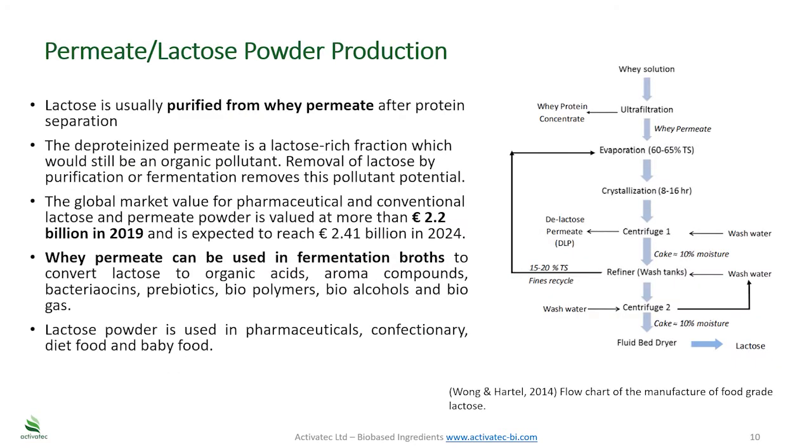After removal of the proteins, you are left with a lactose-rich whey permeate. This would still be a strong organic pollutant, and so removal of the lactose by purification or fermentation will remove this pollutant potential and also valorize the whey by giving options to sell the lactose. The global market value for pharmaceutical and conventional lactose and permeate powder was valued at more than 2.2 billion euros in 2019 and is expected to reach 2.41 billion by 2024.